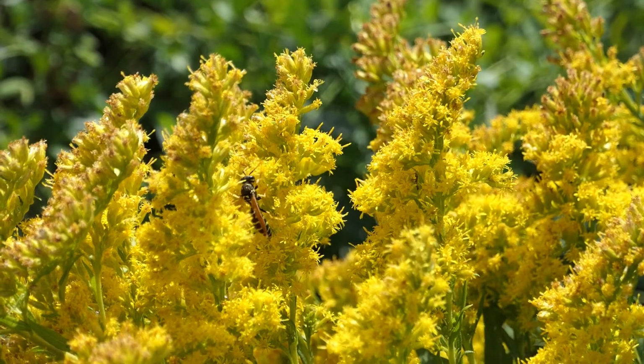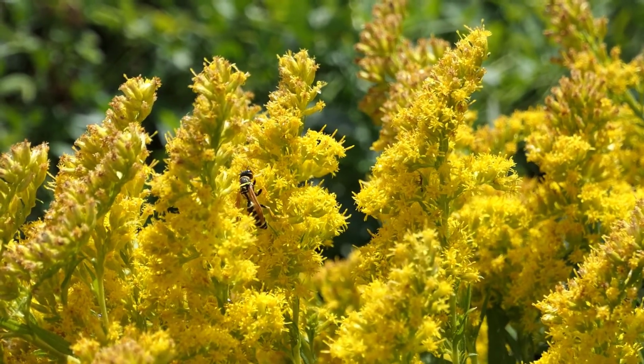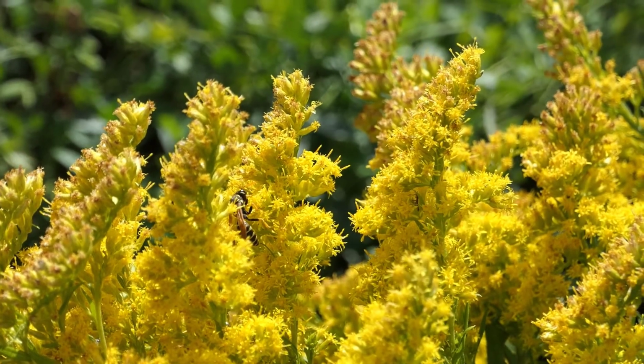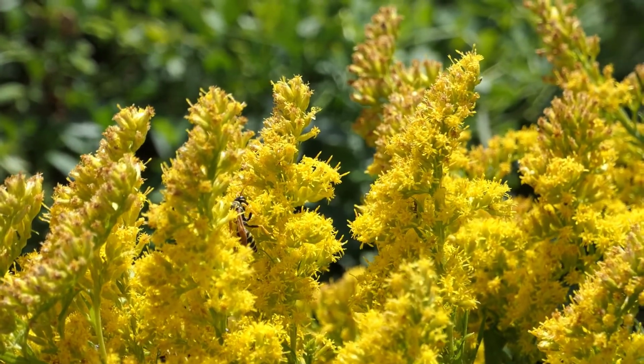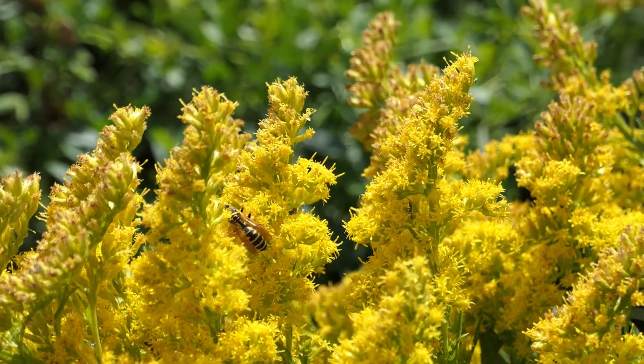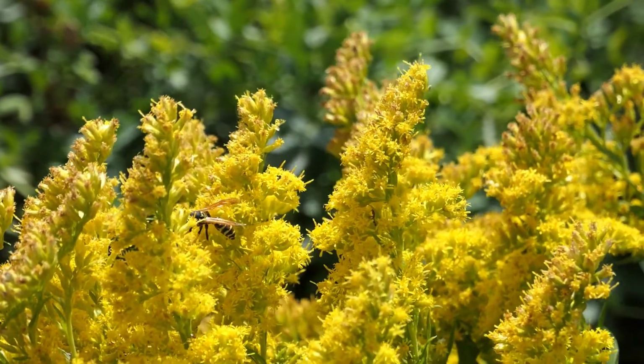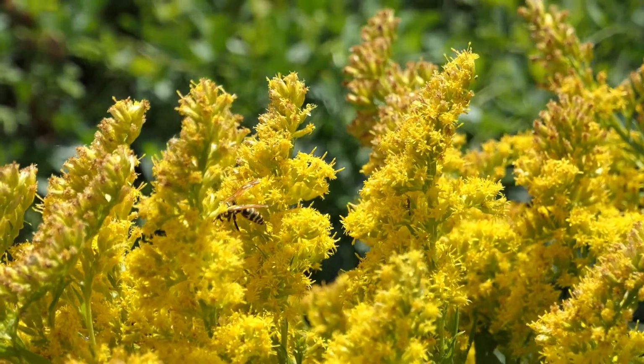Now wasps not only enjoy nectar and pollen and are great natural pollinators, but they also eat, if you've noticed, if you ever had fruit falling off an apple tree or a pear tree, they will go down and eat that. They eat meat, they eat all kinds of protein they'll take back to their hive.